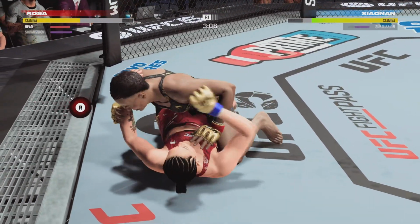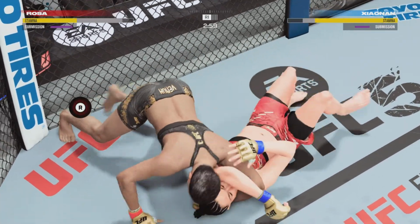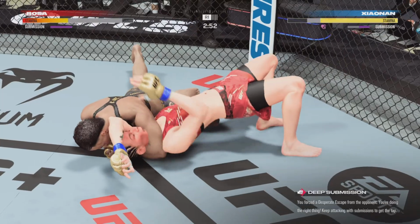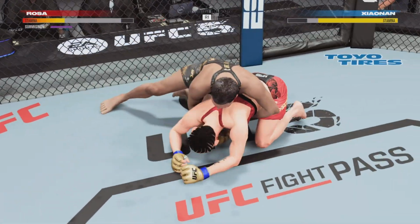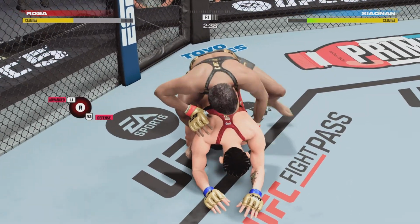Just over 3 minutes to go. Ooh, looks like she's got that arm triangle locked in. Oh, come on, I'd be tapping. That's gotta be it. And maybe he's gonna do it. Oh, she got out. What a beautiful display of submission defense by this young lady.